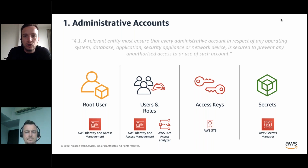Now, what's good about that is that the short-term credentials essentially expire after a certain timeline, and then you don't have long-term access keys lying around for 100 days, 200 days, or even, in some cases, thousands of days that have administrative actions to the capability to access your AWS environment.